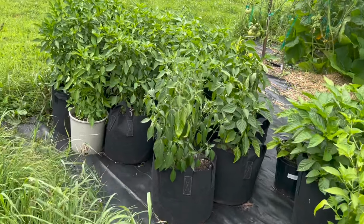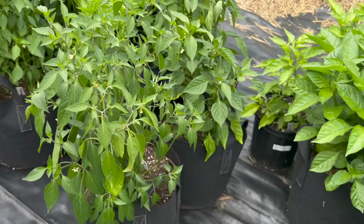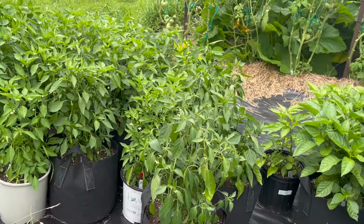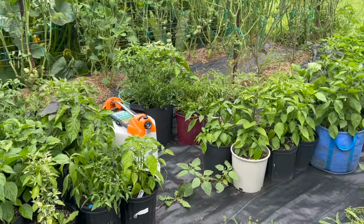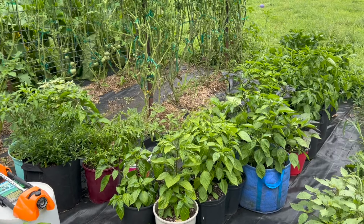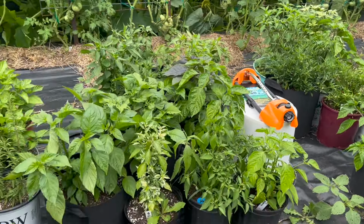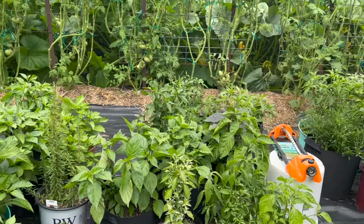Now you can see they are pretty thirsty, so as soon as I'm done videoing, I will be watering everybody here. There's many different kinds of hot peppers here, and we use all these hot peppers to make salsa for my husband, hot pepper pickles for my husband, as well as hot sauce for him. I am not a hot person, so this is all just what I do for him. And there is a rosemary stuck in there too.